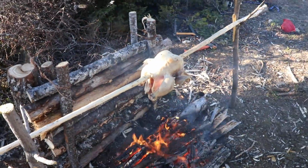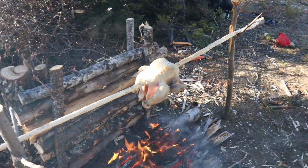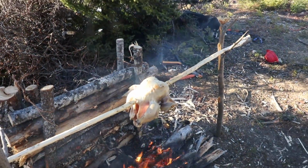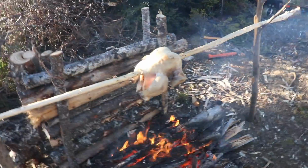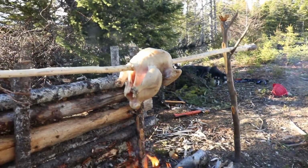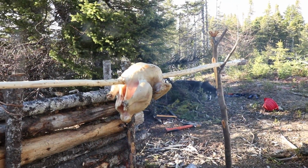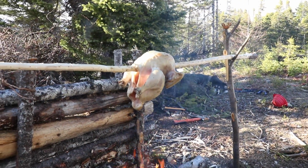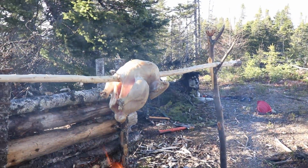Put it on 640. I don't know if it'll take a couple hours. Not really sure. Haven't done a chicken before. Quite a few wild ducks, but no chicken. It's a nice sized chicken, so I'm thinking the ducks I've done were about an hour and a half, if I remember. But we'll see. We'll keep testing it out.